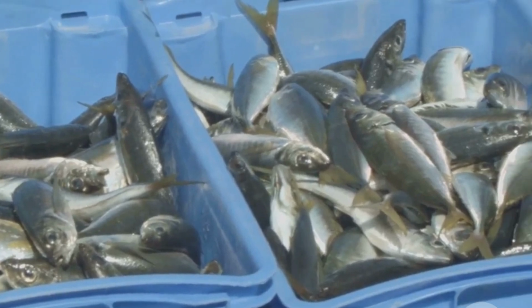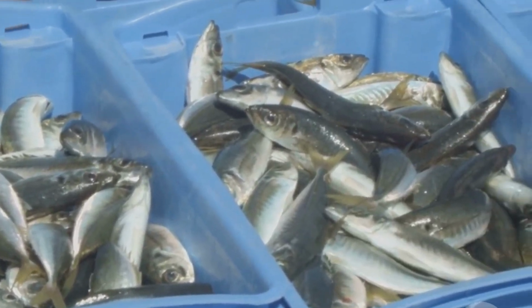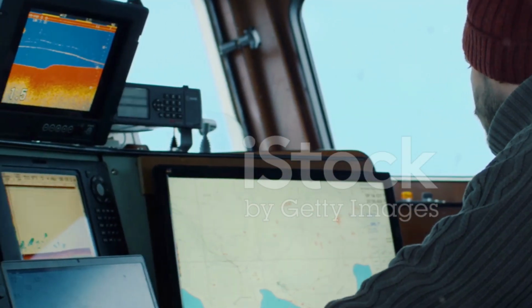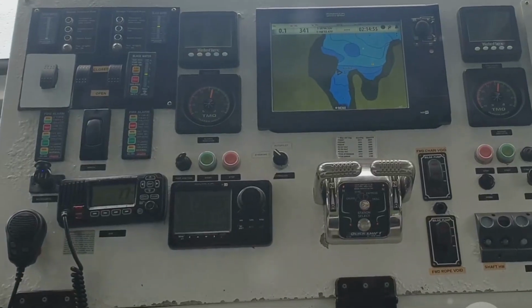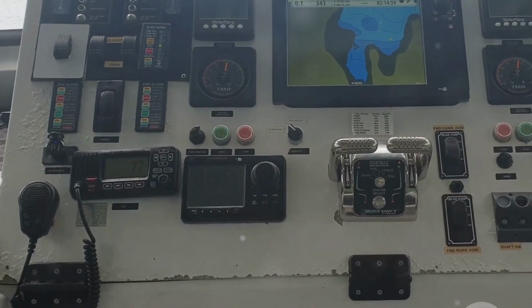This uninterrupted fishing cycle, combined with the sheer volume of fish they can catch, makes factory ships incredibly efficient. They can haul in thousands of tons of fish in a single expedition, supplying a significant portion of the global seafood demand. Advanced sonar systems can detect schools of fish miles away, even in deep waters, while GPS technology ensures precise navigation and tracking of fishing grounds.